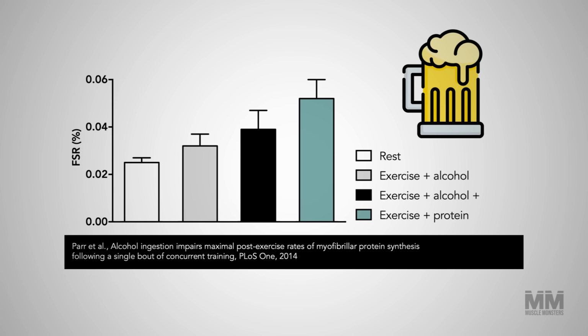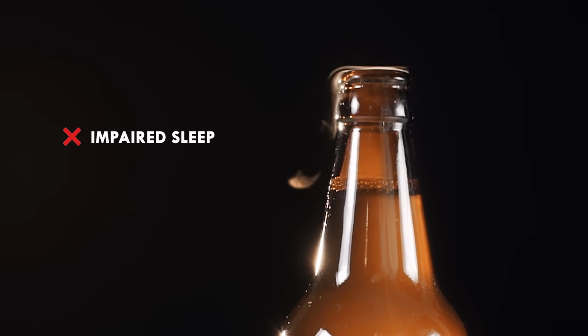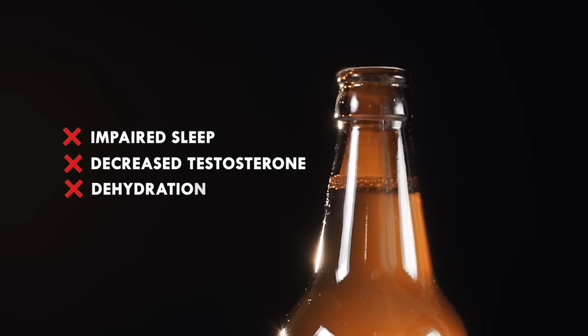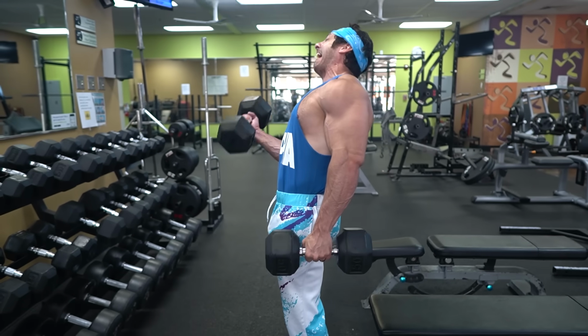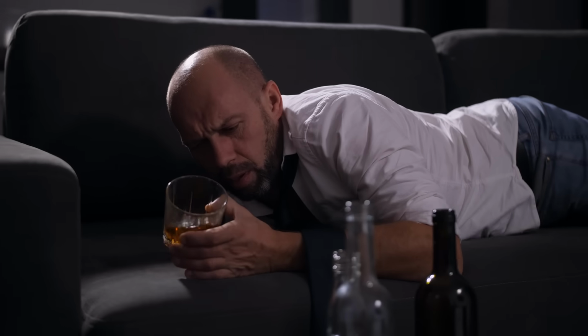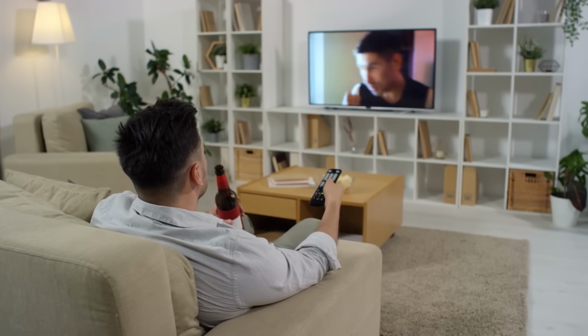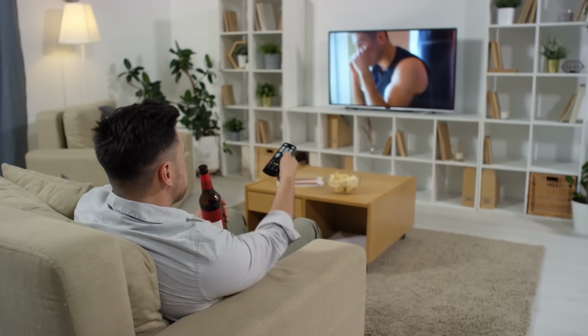This is especially true in the post-workout period. Besides that, alcohol can impair sleep quality, lower testosterone levels, and lead to dehydration, all of which affect how hard you can push your sessions in the gym, thus impacting your results. So if you regularly drink alcohol, this can definitely hold you back. But if you enjoy having a drink every now and then, it's probably not something you should worry about. Like all things in life, moderation is key.